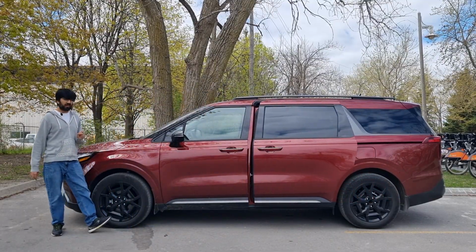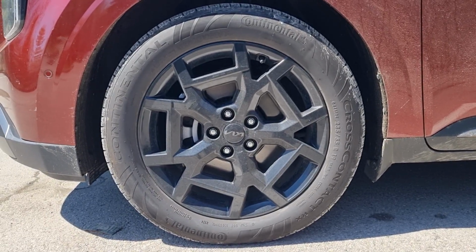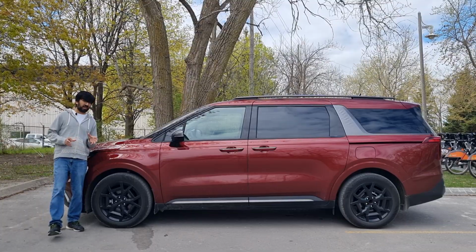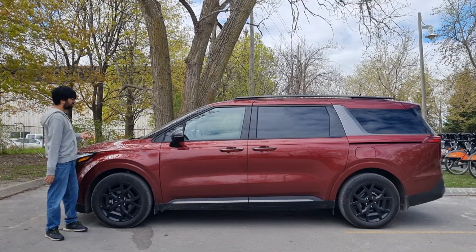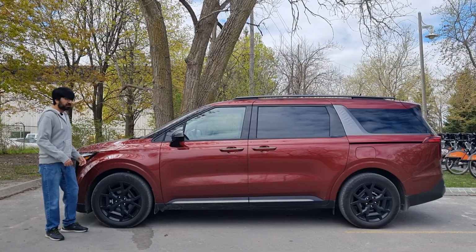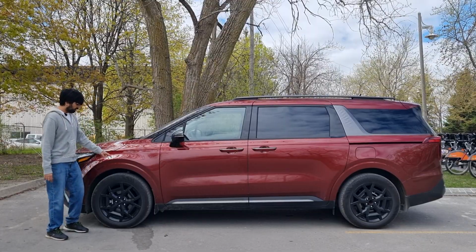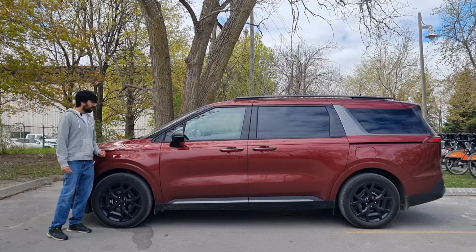So on this Carnival you would find these 19-inch black color alloy wheels, and on the base variant they come in the 17-inch ones. I feel like the wheels are slightly on the smaller side if you look at it on the car from the side profile, but I get it because the car is so big, and it's just very difficult to fit the right size of wheels, and also to find the balance in terms of the fuel efficiency also. But nonetheless, these are the blacked out ones, and there is also the regeneration on the inside. This comes with that mechanism also.